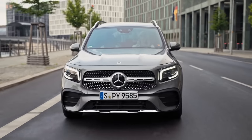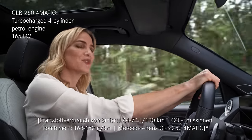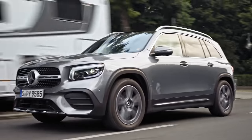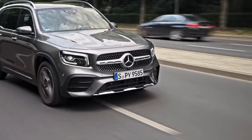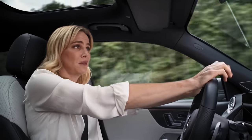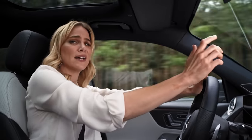The engine on the GLB 250 runs so smoothly. It's a turbocharged petrol engine with 165 kilowatts that just perfectly balances power and efficiency, which is really all you could want for your everyday driving. Overall, this SUV just runs remarkably stable, even in tight corners. And the steering is great as well because it's light yet precise.